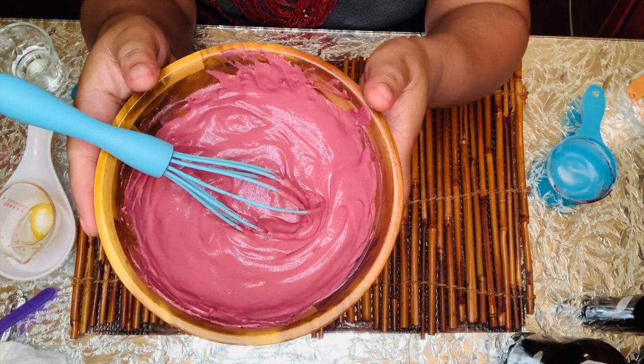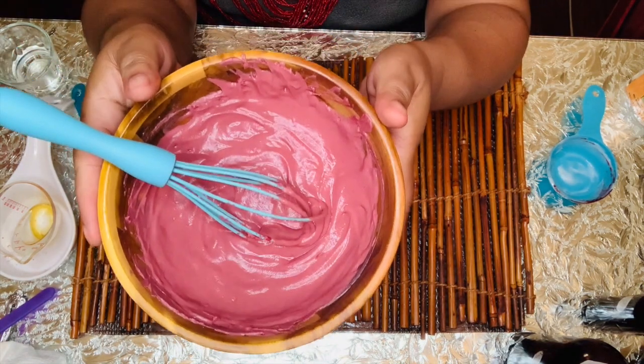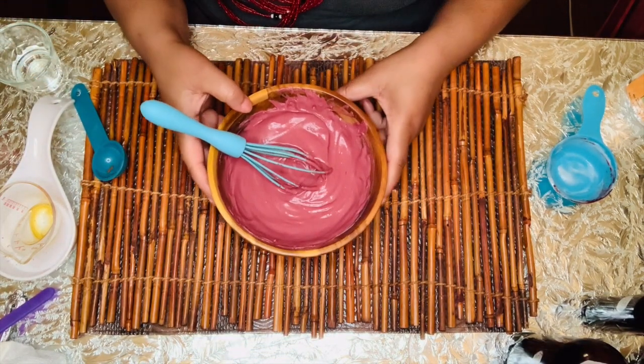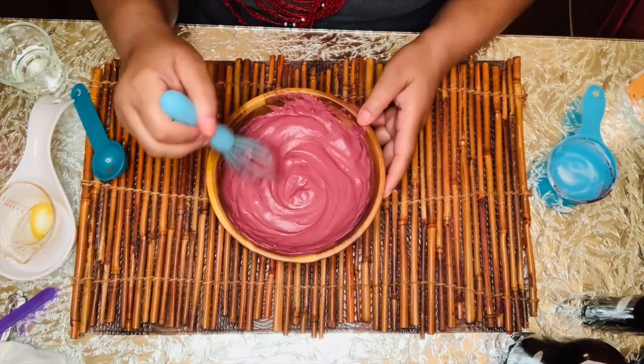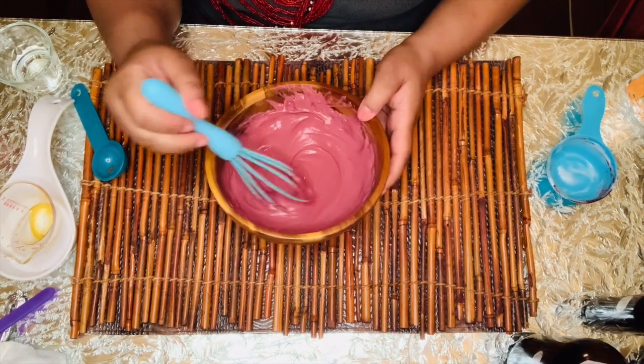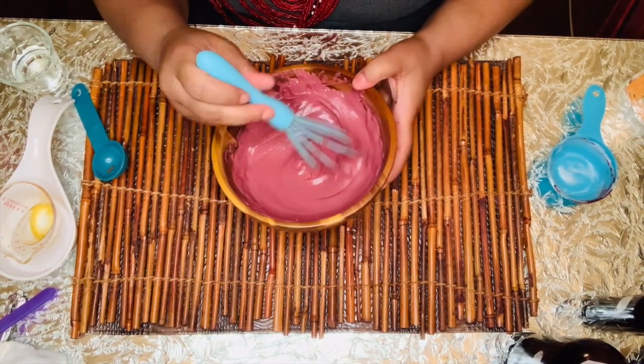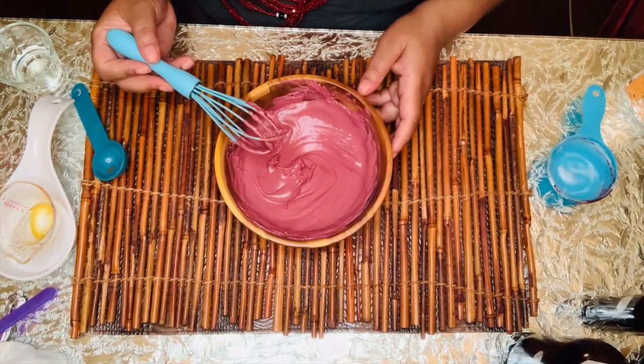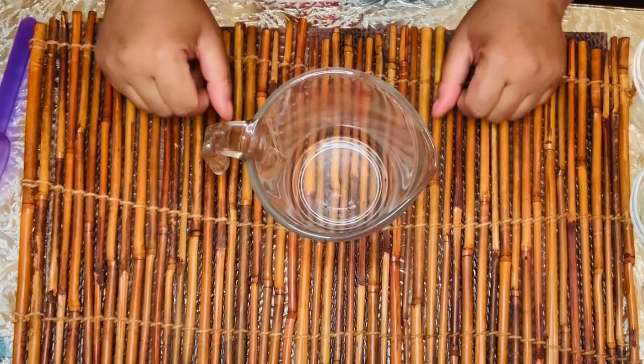Follicle Stimulating Moisturizing Hair Gloss. So what we're going to do is we're going to let this sit overnight, okay? And we're gonna use it in the morning. So we're gonna let it sit ideally from 4 to 8 hours. Beautiful. So now it's scalp mud time.